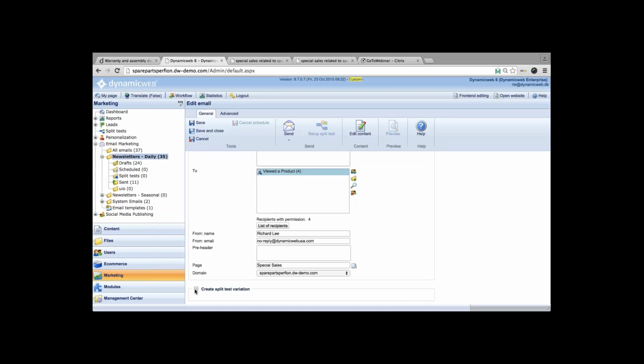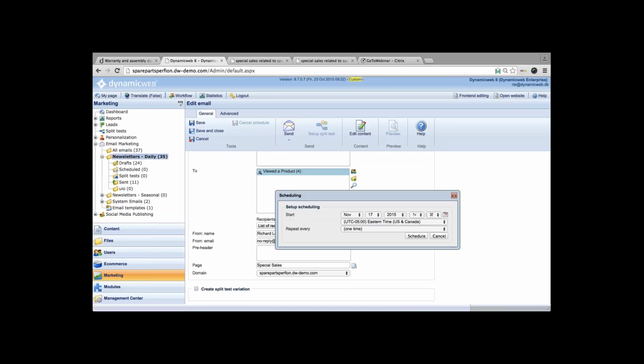I can even do a split test right over here if I wish to. And then over here under send, I can choose send now or scheduled send. If I choose scheduled send, this is my opportunity. Basically, when I change this from one time to repeat every week, every month, every 2 weeks, this is where I've set up marketing automation.